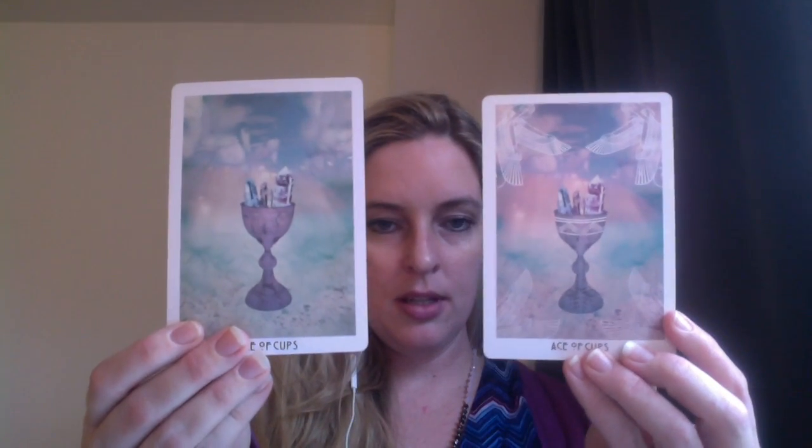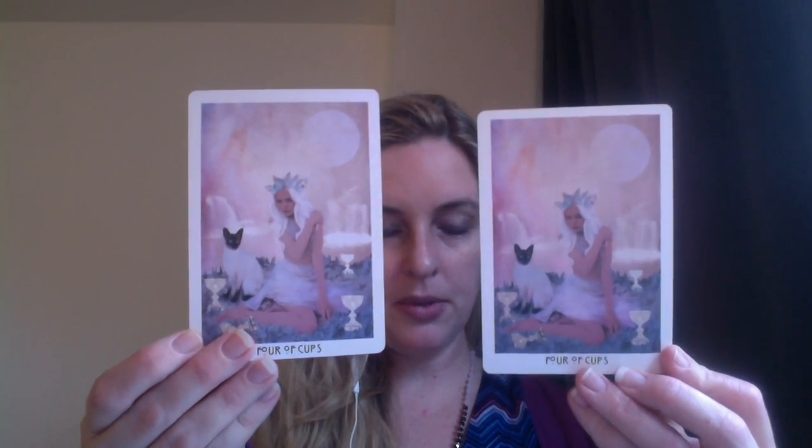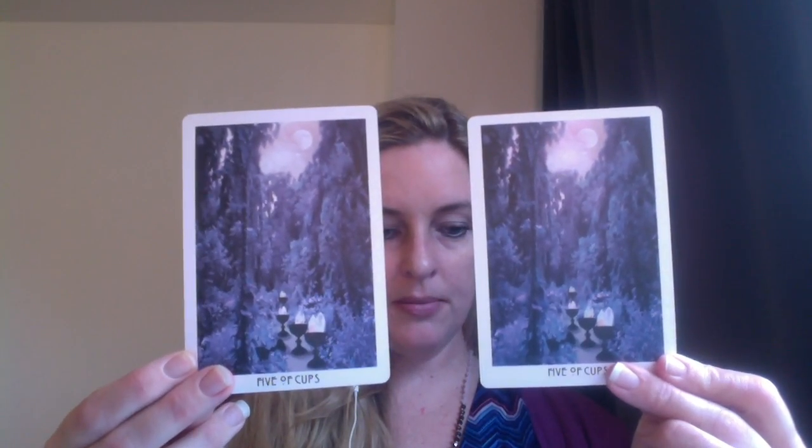Okay, so the Ace of Cups, original. 2 of Cups has to remain the same. 3 of Cups, this is the original. 4 of Cups has remained the same too. Five of Cups is the same. Six of Cups has changed a little bit. This is the original, so it's just more light now.